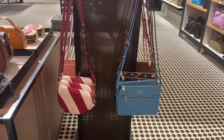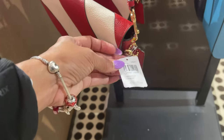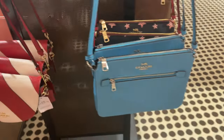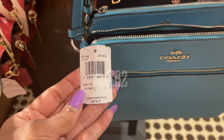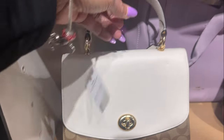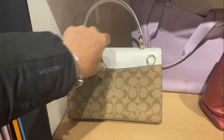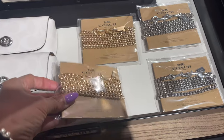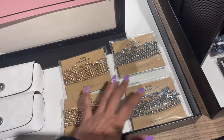70% off. Red and white candy stripe. $374.99, 70% off. So this one is $274. So many pretty beautiful bags. This is $398, 70% off. So pretty. Yeah, long strap and arm strap. These are chain strap, and it's 50% off. It says $50. They have it in gold and silver.